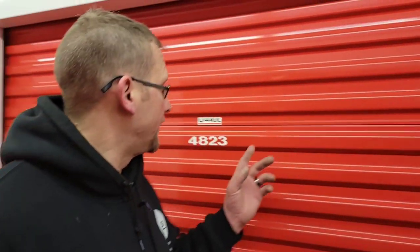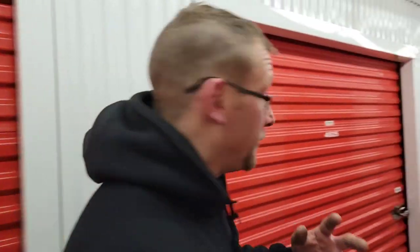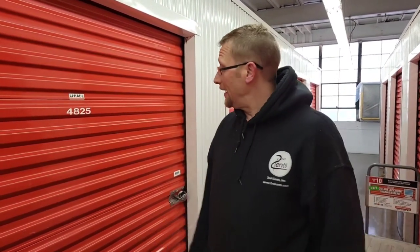Hey everybody, how we doing? This is our second unit at U-Haul. Guess what I just figured out? We got this unit, 4823. But it's a two-door unit, and I didn't realize when they said two-door unit, I thought there's two doors for the unit. There's actually two separate units here. So we got 23, 25. I think I paid 270 for both of them. So 130 for each unit. Let's see what we find inside. I'm excited. I know Super Shane is excited.